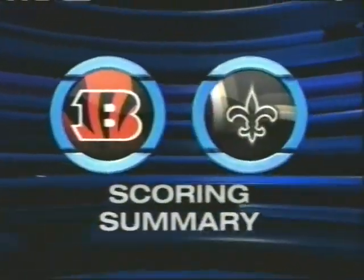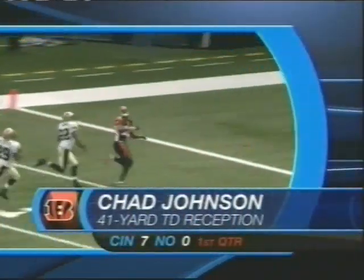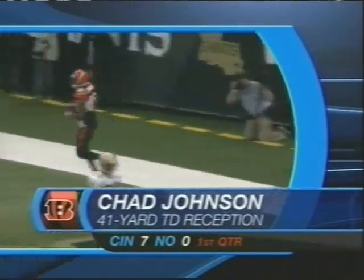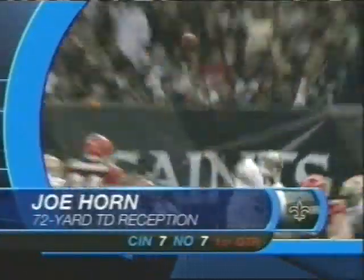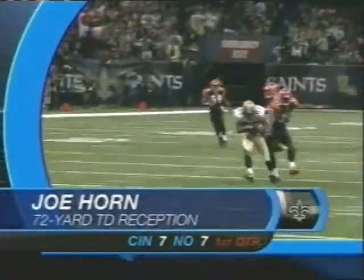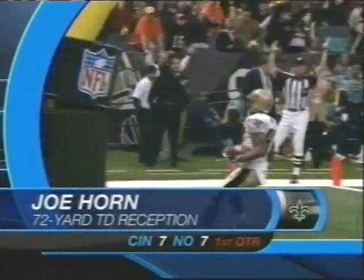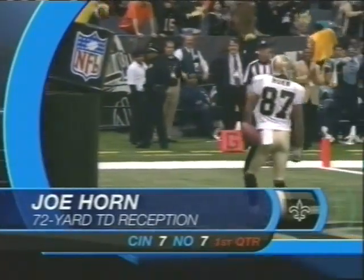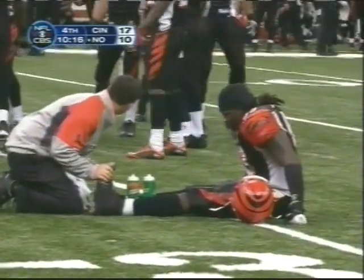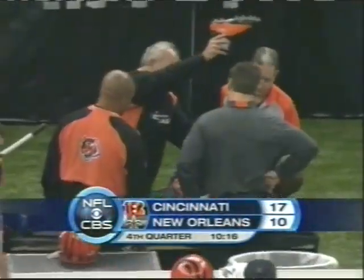Bengals have just scored on a long 60-yard touchdown by Chad Johnson. It started with a Carson Palmer to Chad Johnson 41-yard touchdown play, and the Bengals led 7-0. The New Orleans Saints quickly countered in their first possession. It was Drew Brees to Joe Horn, this one for 72 yards. And the game was tied at 7. And then 3 end zone interceptions, 2 by the Bengal defense and 1 by the Saints defense, denying scoring. And it was tied on a couple of field goals at 10 until just moments ago when Chad Johnson made a 60-yard touchdown catch to give the Bengals the lead.